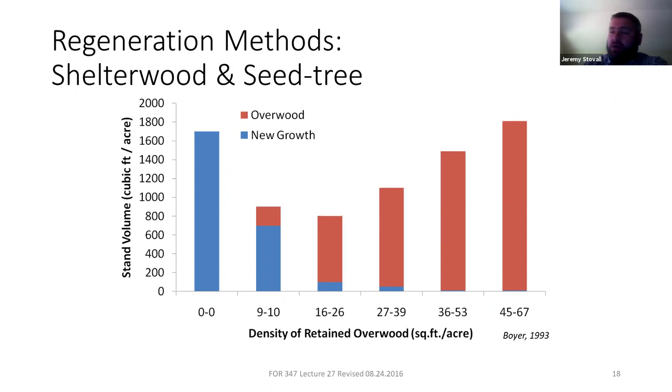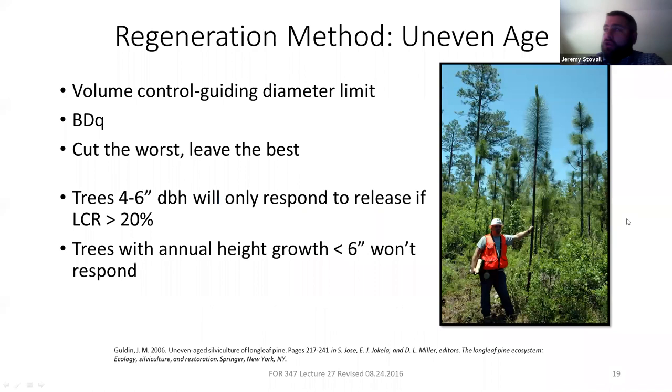Now, when you look at managing with uneven age silviculture, and some of this data applies even if you're doing a seed tree or a shelterwood, you know, that reading we did on these three regulation methods, area volume control, guiding diameter limit, and BDQ, that Jim Golden reading we did, that came from a textbook on longleaf pine management.